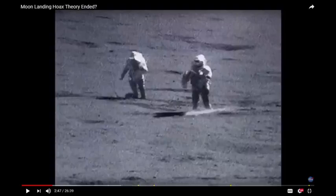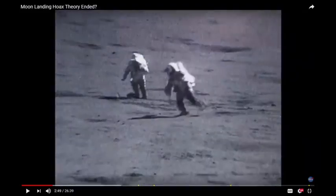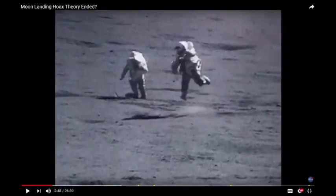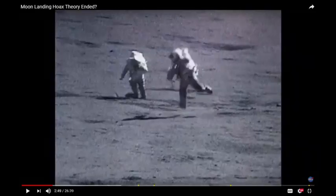But look at the jumps on the Earth. Here's another one. The guy jumps a normal height. Did I say Earth? On the moon, yeah. He's supposed to be on the moon, okay? But he jumps the same height as he would on Earth, more or less. That is not an abnormally high jump by any stretch.